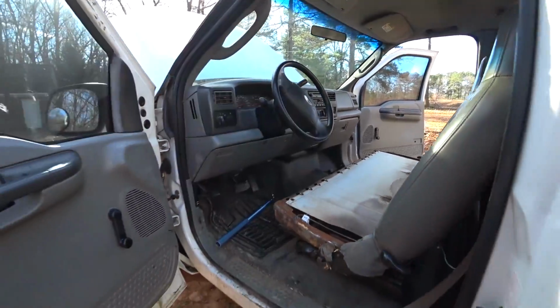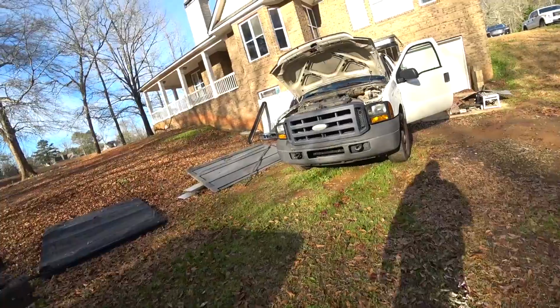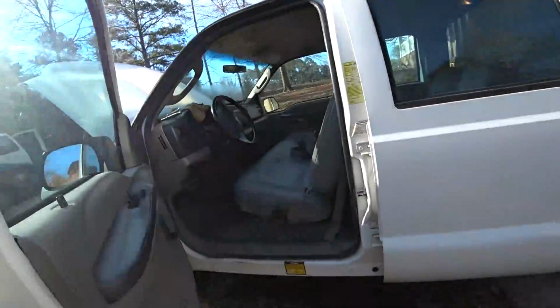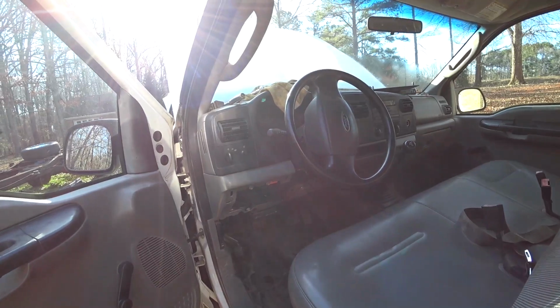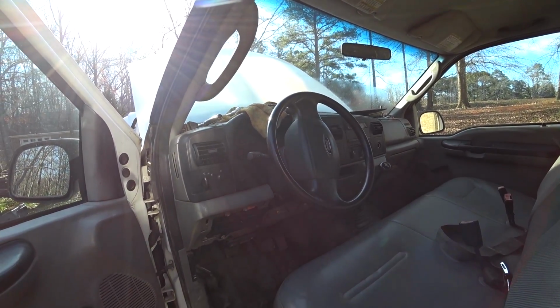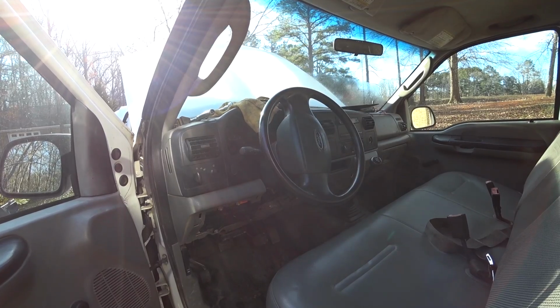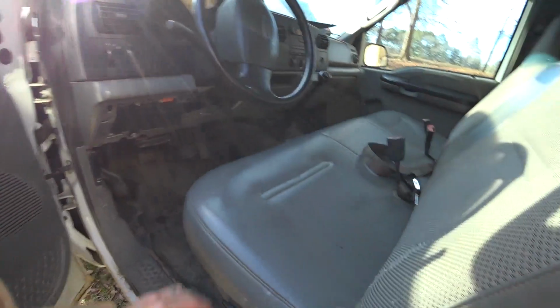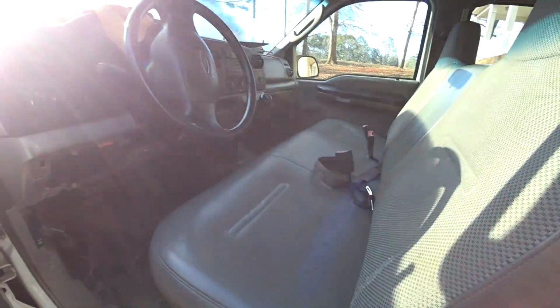I like the other dash a little bit better, but maybe I'll just get me a 2008 or '09 dash and put it in here. Just go hog wild with the whole thing. I've got to change the wiring out because I want electronic locks and stuff like that. But I changed my seat out from the other truck anyway. Better seat.